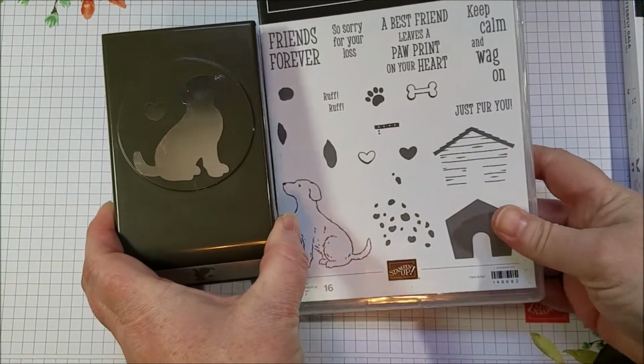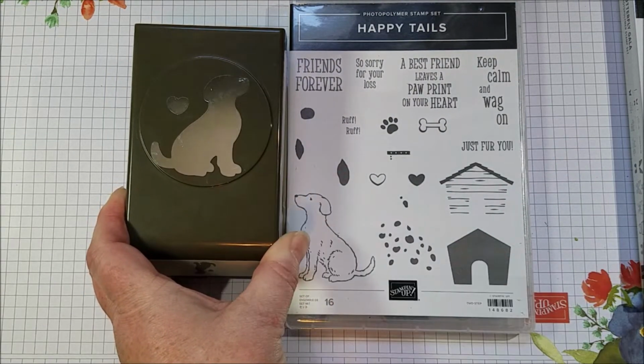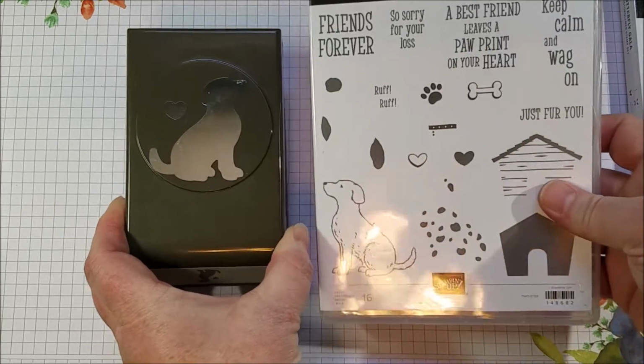Happy Tails. This is a really cute stamp and punch set, and if you have the cat punch, you're definitely going to want the dog. It's really cute, and right now 10%.